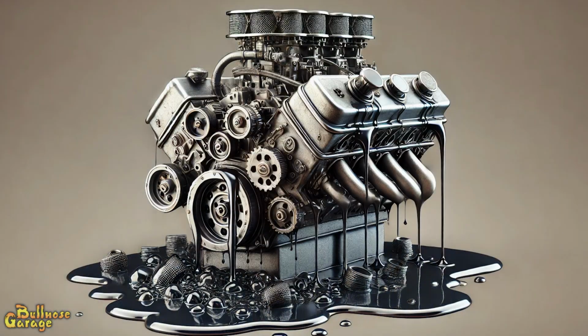The Ford 302 is a tough engine, but like any machine, it has its quirks. Keeping an eye out for a few common issues can save you a lot of trouble down the road. One thing you want to watch out for is oil leaks. These are pretty common, especially around the valve covers, rear main seal, and oil pan gasket. Regular checks and replacing gaskets when needed can help keep these leaks in check. And if you're rebuilding the engine, it's worth investing in high-quality gaskets to prevent future problems.